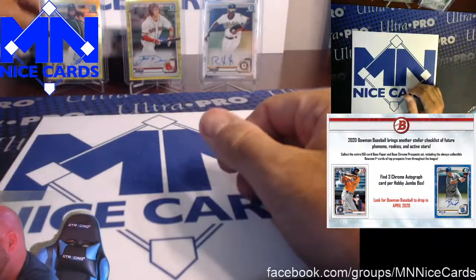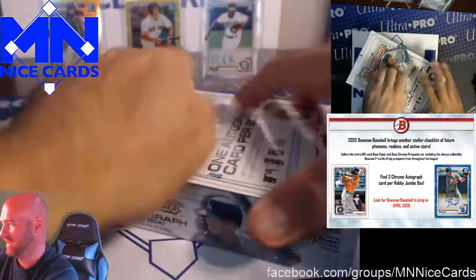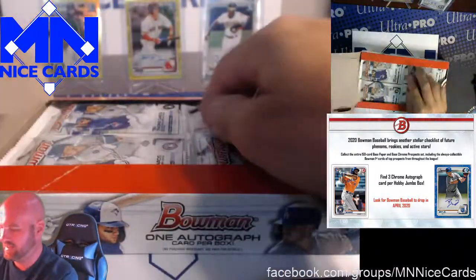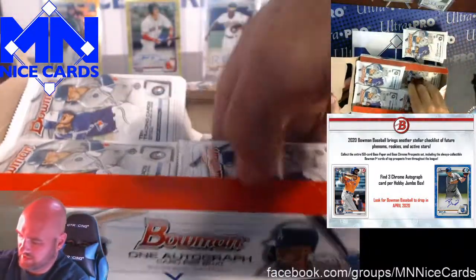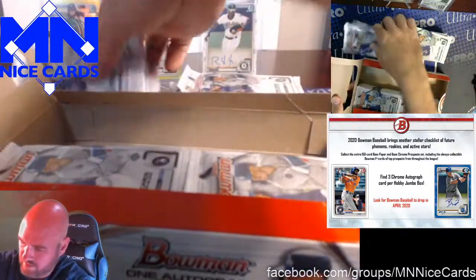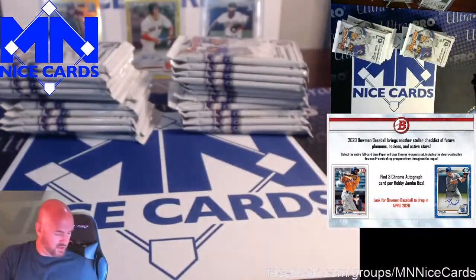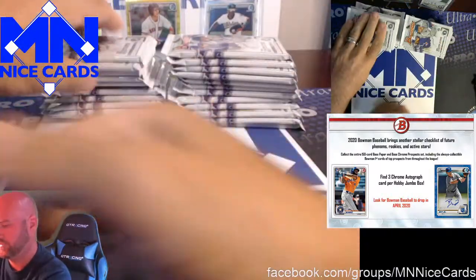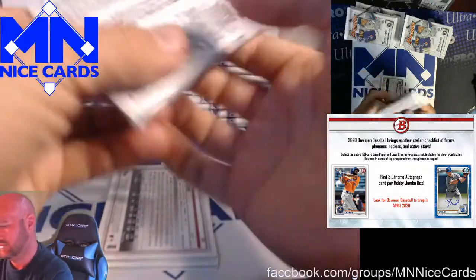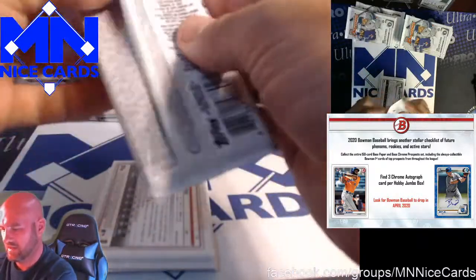Last box, friends, for the evening. I'm going to have to clear the desk off and put my work computer back on this desk. Try and tackle some of the sorting tomorrow, but it's going to be challenging, at least in the morning, with some deadlines. There you go, Greg. Yeah.